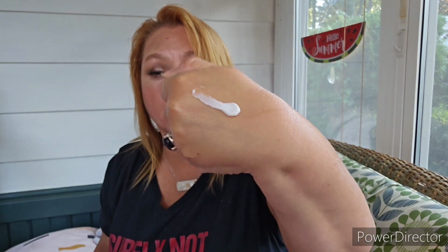This does have a metal seal there, so you do need to take like a scissors or something and puncture it. Comes out white and creamy, smells amazing, and it feels amazing going on. So you've got that shea butter really moisturizing, and then all of that carroty goodness kind of just dripping into your skin. So smells so good. This is a $28 value.